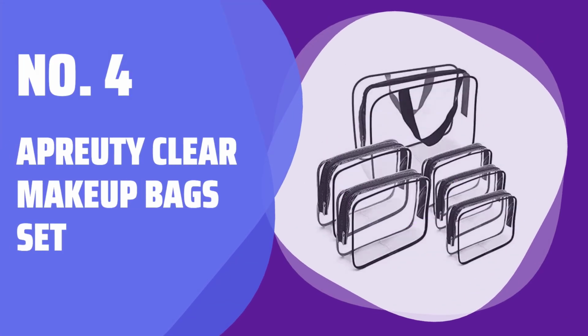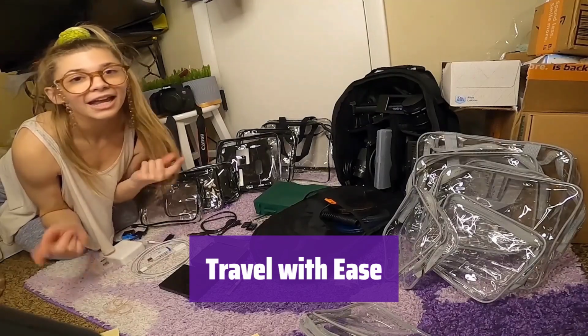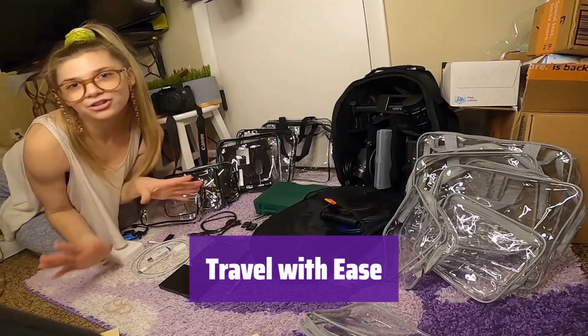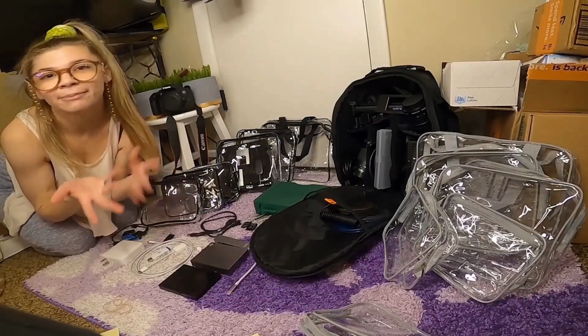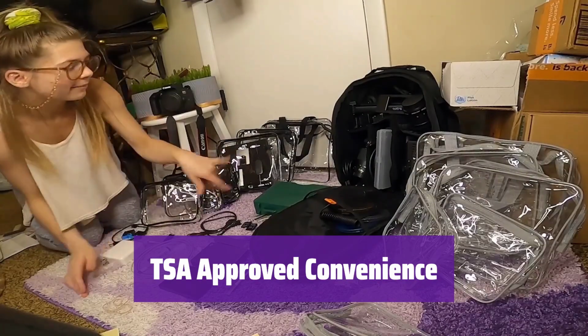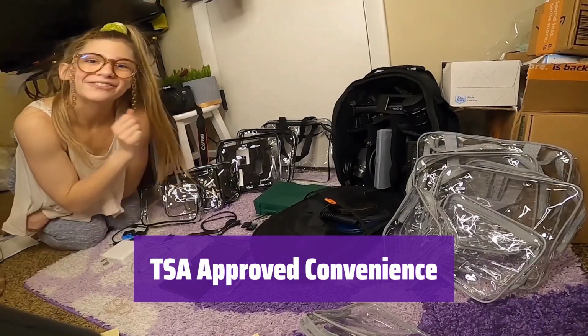Number 4. APREUTY Clear Makeup Bag Set. Introducing the APREUTY Clear Makeup Bag Set, your perfect travel companion. Designed for convenience, these bags make packing and security checks a breeze. Never worry about airport security again. This set is TSA approved, allowing you to breeze through checkpoints with your essentials organized.